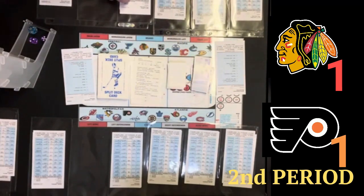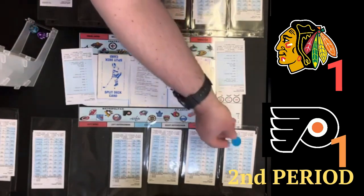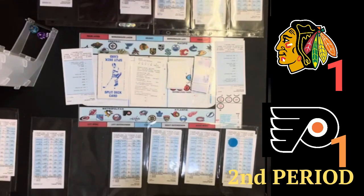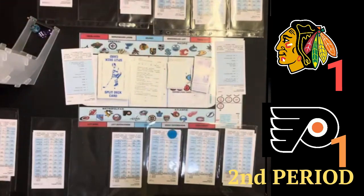So the home team has control again. Inside shot for any player. They're going to give it to Versteeg. He'll take the inside shot. It's a seven. Seven is lose to the left wing. So Ryan Hartman has it for Chicago. And it says inside shot for any player. They're going to give it to Hossa. Inside shot for Marian Hossa.